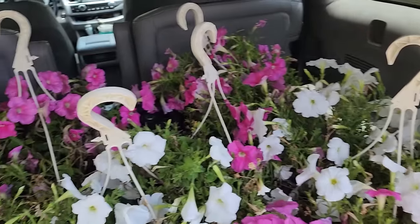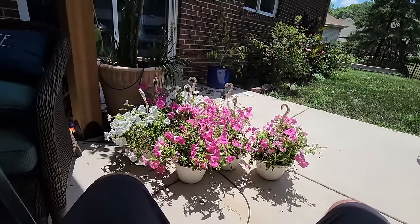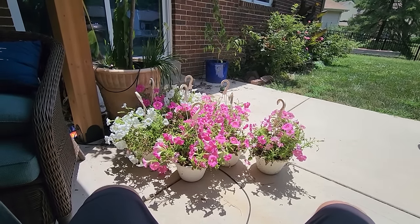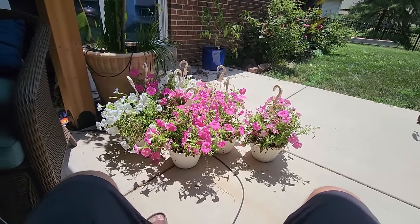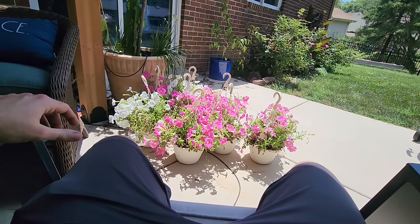Okay, now, got a few petunias to plant out back. Here's what I'm working with. What is that? 8, I think? 8 of these hanging baskets. I got these on sale for, I think they were about $7.50 a pop. It was something like 2 for 15 bucks, if even. It was pretty cheap, which seemed like a great deal.